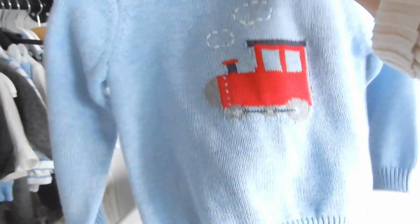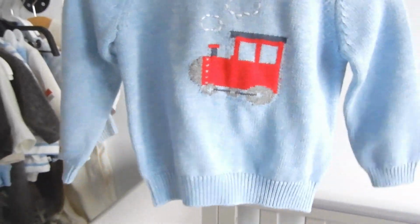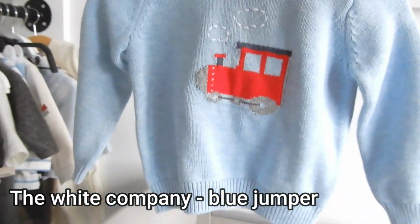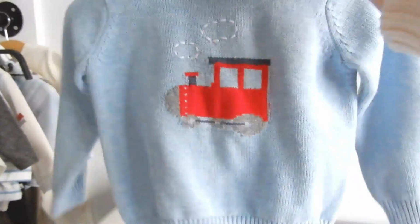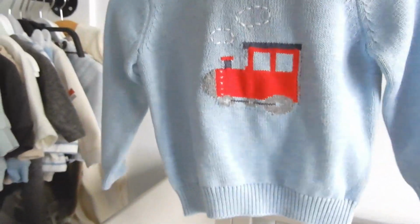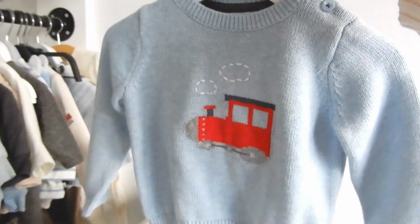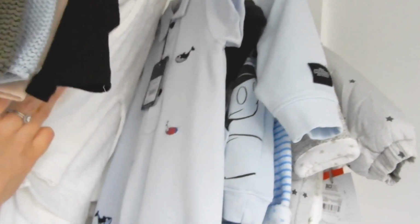We then have this super cute little jumper from the White Company. This is also in 3 to 6 months, so I will be able to start wearing things like this soon. And it's obviously got a little tractor on it. It's a proper knitted jumper, and I just think you can't go wrong with proper cute little knitted things for babies. Again, it'll look nice with a pair of leggings or a little pair of the thin trousers. And then everything else up there is 6 to 9 months. I can't really grab any of it because it's really high up and really far back.